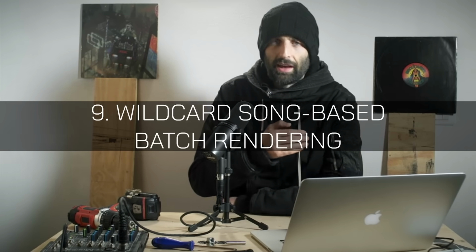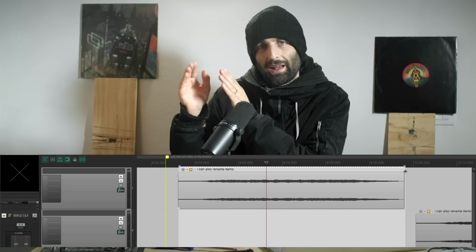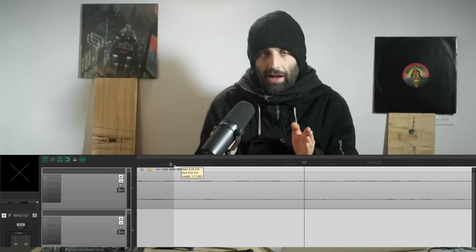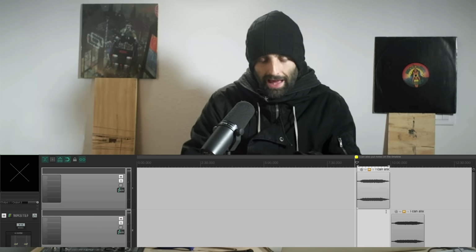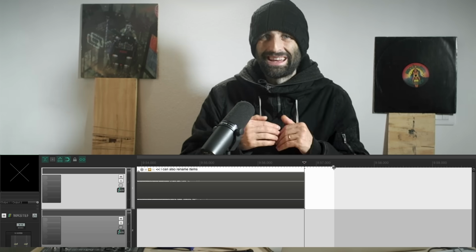Are you going to sit there and manually get the time selection, listen to the start of the track and get the start point, and then listen to the fade out and get the end point, and then bounce that and type in the file name and wait for it to bounce, and then go to the second track and do the same with the time selection manually, and then bounce that out and type in the file name and then wait for it to bounce, and then go to the third track and do that for all 17 tracks? So it's going to take ages.